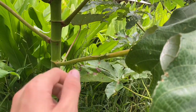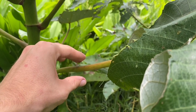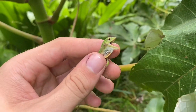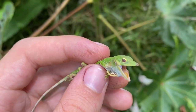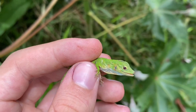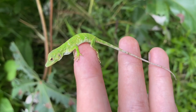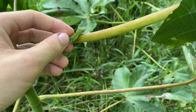This is a giant green anole, and obviously this one is not very giant. It's just a juvenile, but they do get quite a large size. This is the largest anole species in my area, also known as the Neotropical green anole. These guys can grow over 30 centimeters, I think even over 35 centimeters, including the tail. All right, sir, back you go.